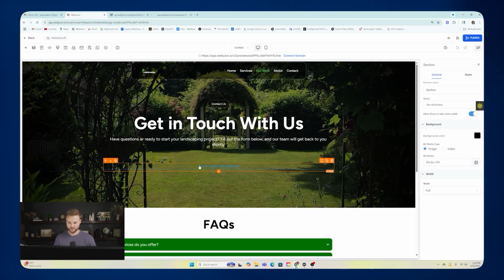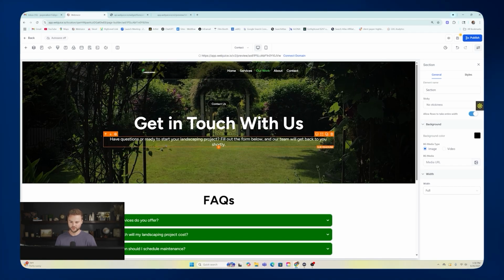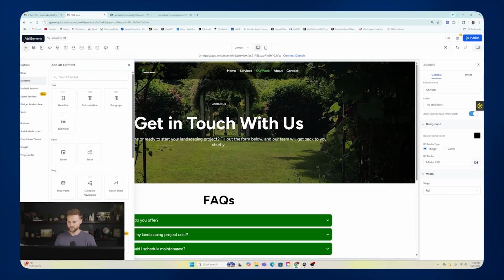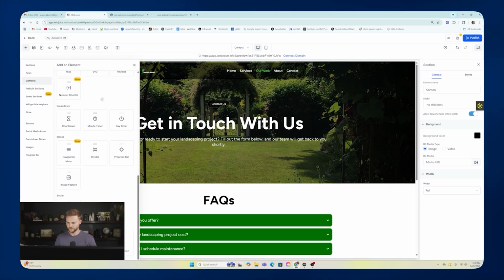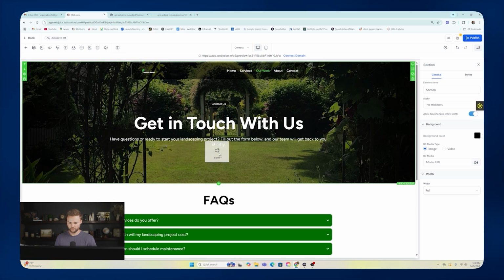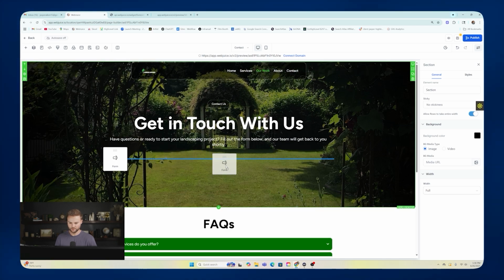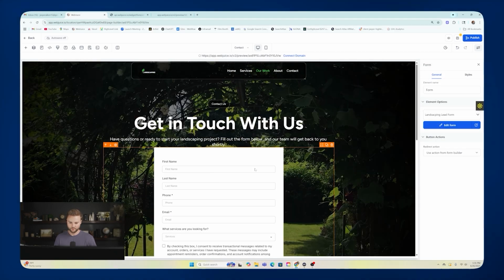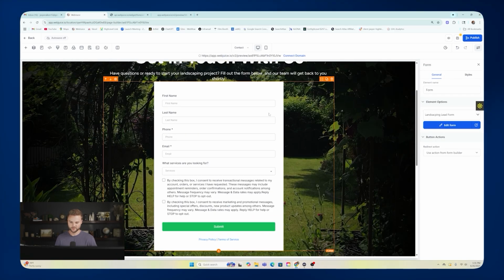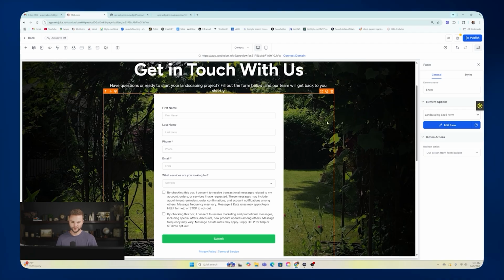And right here, this is already built into the template. It says you do not have any forms yet. Let's just delete this and assume that you guys are adding it from scratch. We would click this little plus sign up here, add element. We'll scroll down to where it says form. Here it is right here. We'll drag the form over and we can place it right below and just put it right here. And then we can select that landscaping lead form that we just created, and then it will pop up right here. If you want, you can customize the form. You can change the color of it so it looks better on the background, right?